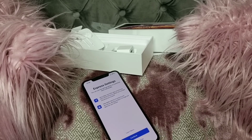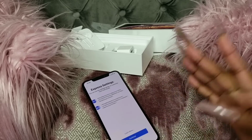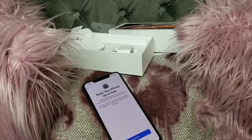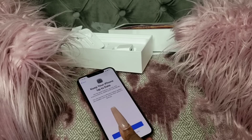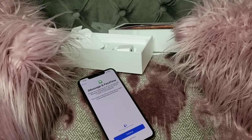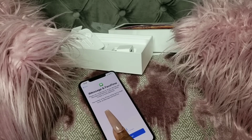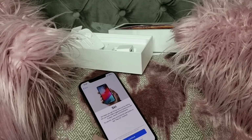And then this is just where you go to do express settings or whatever. I just always customize the settings or press continue for the sake of the video. This just says keep your iPhone up to date, get the latest features, security improvements, blah blah blah. I'll update mine manually, you guys. It just says iMessage and FaceTime, people can contact you. It's like every other brand new phone. So I'm just going to click not now because I don't want to do that.